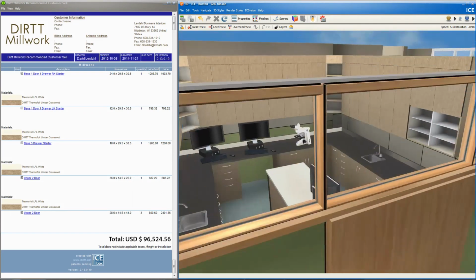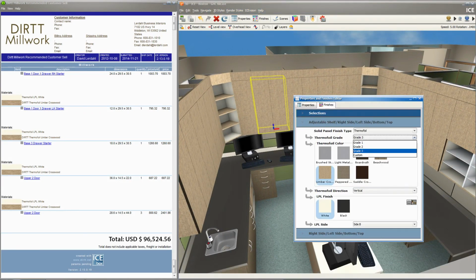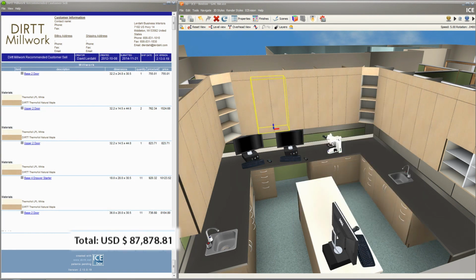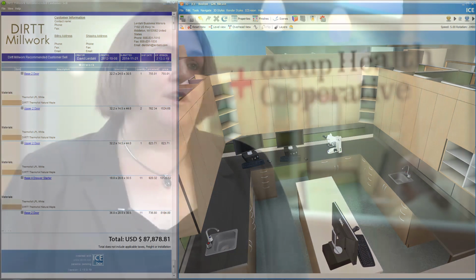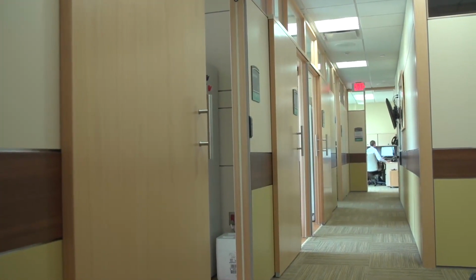Anytime we made a change, we could say, okay, it's going to cost about X more or X less with this finish you've chosen, instead of having to put a call out to someone who says, let me call that subcontractor and find out. There's a lot of actually usable space in here.